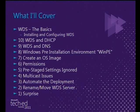Then I'll talk about pre-stage settings. If you're not familiar with pre-stage settings, I'll cover what that is and how to pre-stage a machine, and then we'll talk about why you can run into some issues with that. We'll hit multicast issues, automate the deployment, what happens when you rename or move a WDS server, and the last one I'm going to save as a surprise.